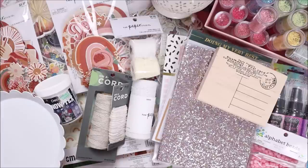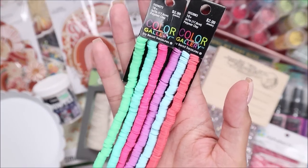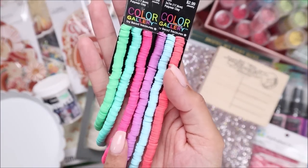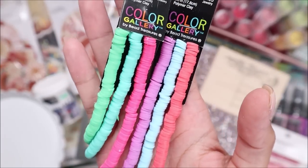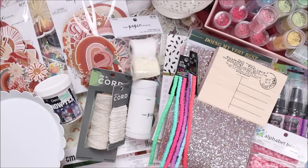And they are the clay, those polymer clay beads. I have some in my stash, but not from Hobby Lobby. So I got this set here, and this one's not showing up as bright, but this is a neon pink color. It's like a really neon pink. So I got those two sets, and those were each $2.99, and then these ones were $3.99.